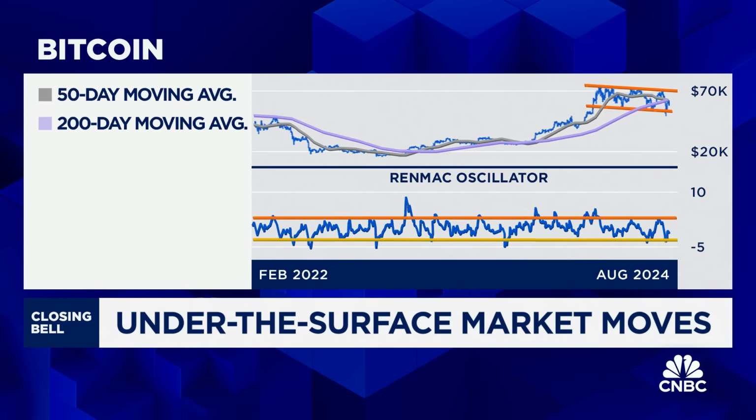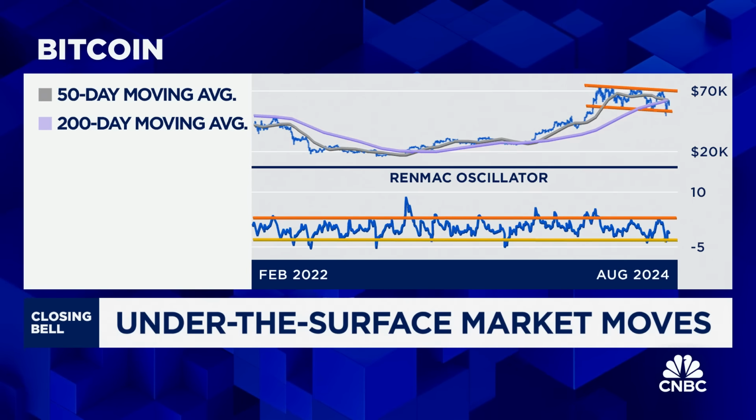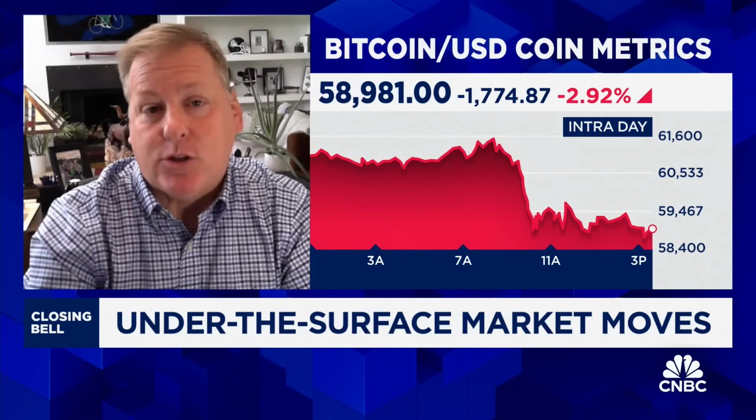So that's what makes us more nervous, and we're sellers of this overbought condition or this resistance level here at the 50-day, because we think that there's more backing and filling. We think that there's more testing that's likely to happen, particularly given this point in the calendar. And with that, all still within an uptrend, but it'll require some more assessments as we go.